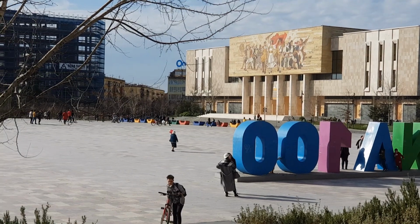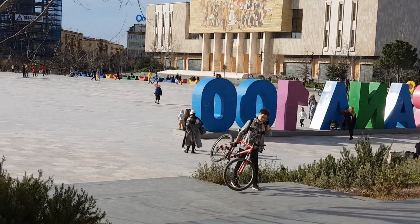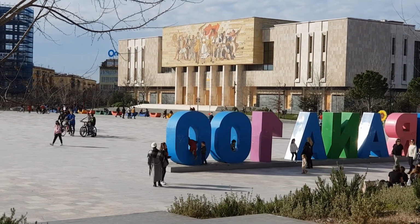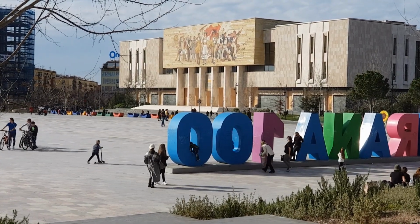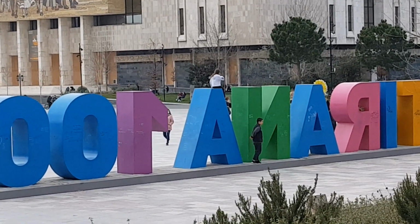But a very big attraction for locals seemingly is this hashtag Tirana100 that we are seeing right now. People like to take selfies here, or take pictures with friends or family and write stuff, and it's quite hustling and bustling around this sign.